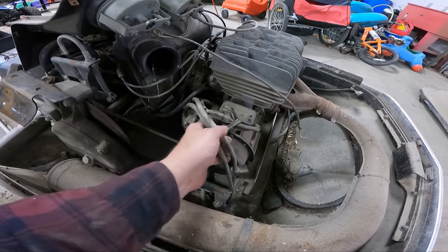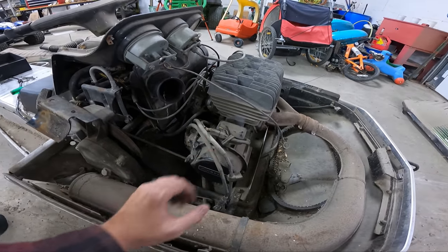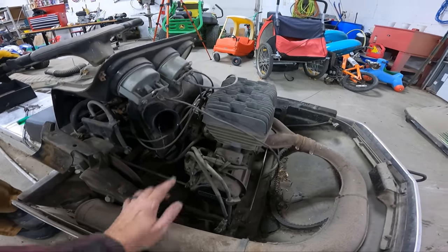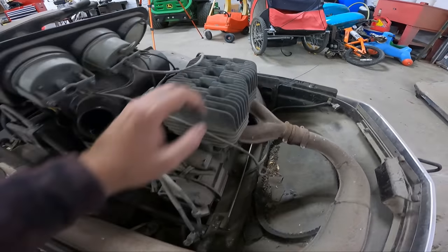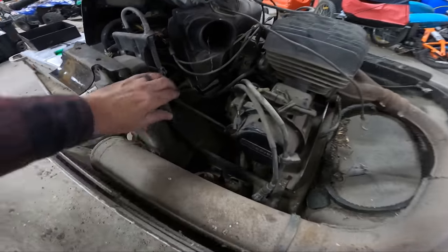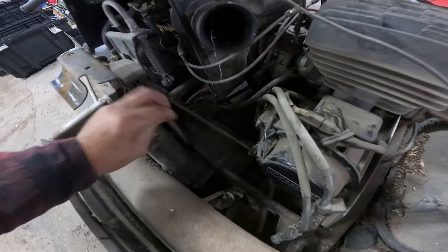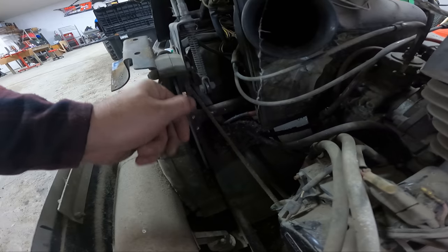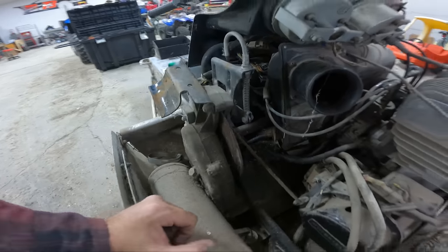And the biggest thing is, as long as we get spark, these are pretty solid carbs, so we might be able to bring those back around and at least get maybe one cylinder firing. That'd be enough to tootle around a little bit. That's completely wrong. That's gonna make a lot of racket.